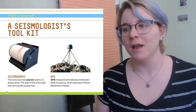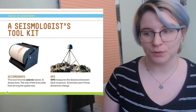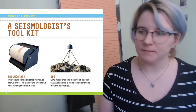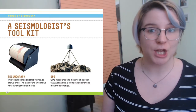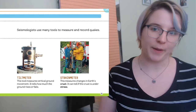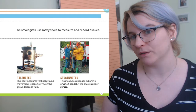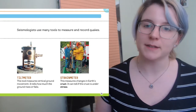Tools of discovery. A seismologist's toolkit. A seismograph. This tool records seismic waves. It draws lines. The size of the lines tell how strong the quake was. GPS. GPS measures the distance between fault locations. Scientists see if these distances change. Seismologists use many tools to measure and record quakes. Like the tiltmeter. This tool measures vertical ground movement. It tells how much the ground rises or falls. The strain meter. This measures changes in Earth's crust. It can tell if the crust is under stress.